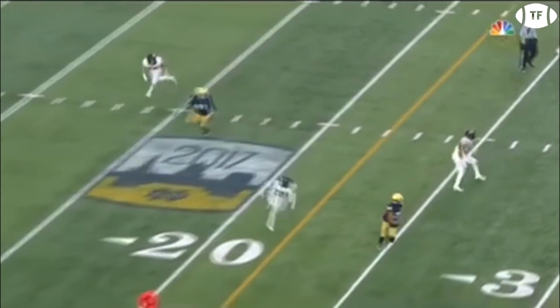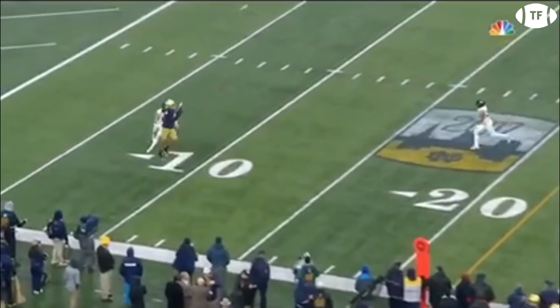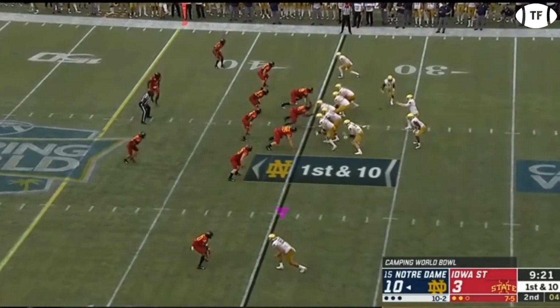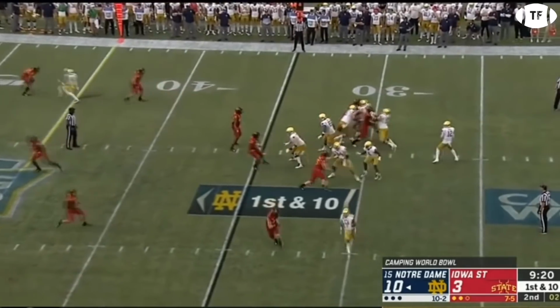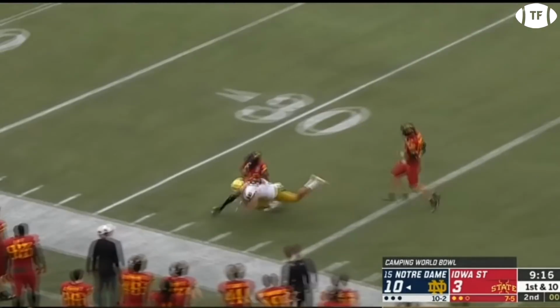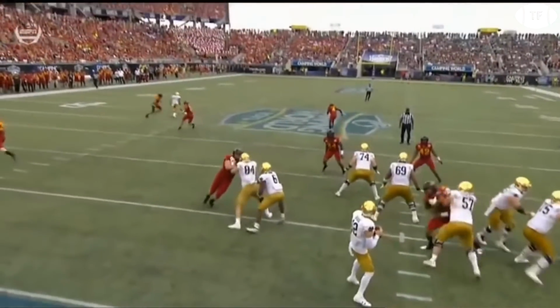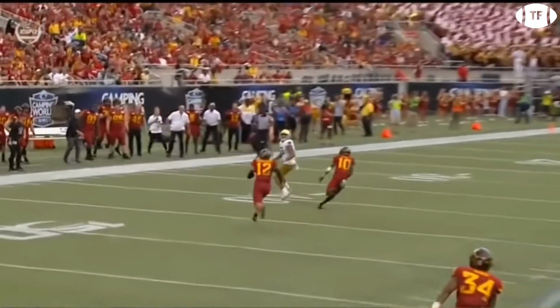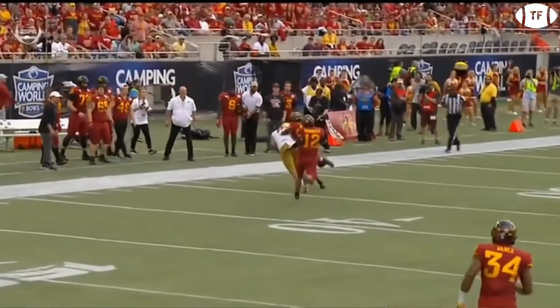He's one-on-one to safety. He plants his foot, gets out of his break, and makes a jumping body catch. So compare that route against this one from Iowa State. Claypool cooks his defender, getting a good inside release, then gets back on his route, then pairing a great head fake with his outside plant foot before heading to the sideline on a textbook corner route.